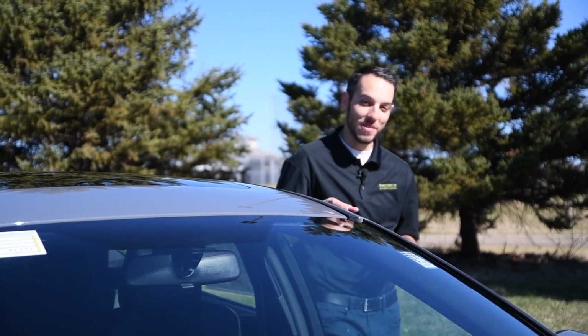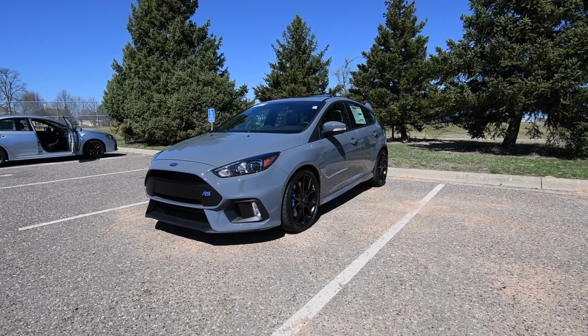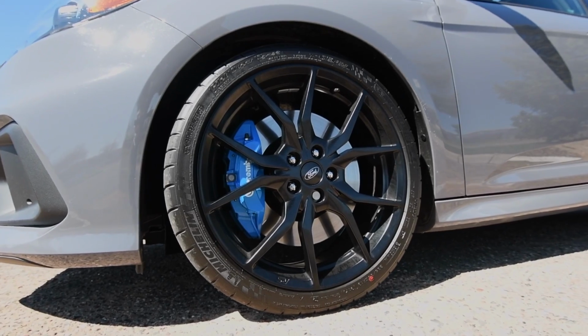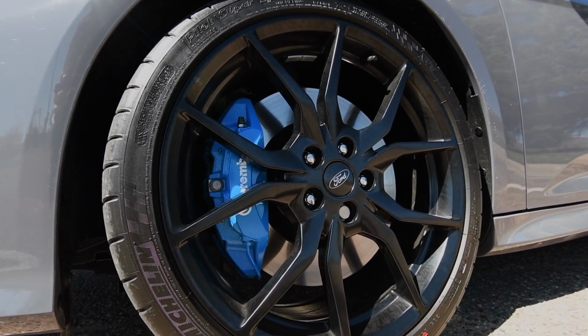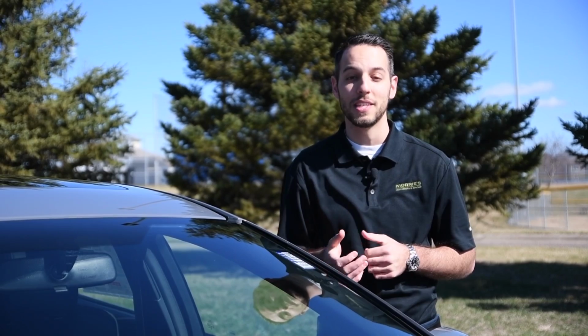So new to the US is the Focus RS. Now let me tell you, I've been waiting quite a while to get behind the wheel of this 2017, and I'm quite pleased with what I've seen so far. This one does have the RS2 package, which adds those larger 19-inch wheels compared to the 18 on the STI. As well, you get those Michelin Pilot Super Sport tires, which are extremely sticky and fun to drive with.